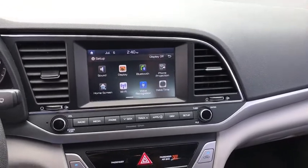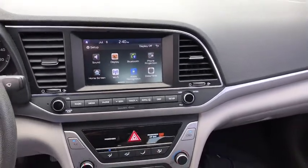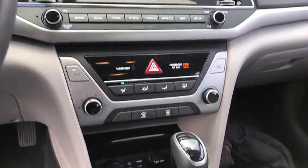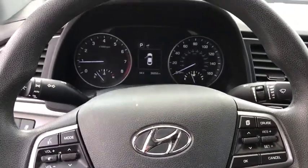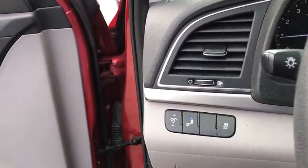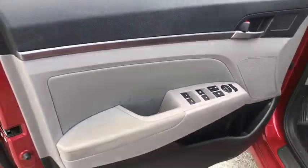Traction control, dual airbags, power steering, trip computer, security system, rear window defroster, power windows, electronic stability control, tachometer, brake assist, panic alarm, remote keyless entry, overhead console, front bucket seats, front reading lamps, tilt steering wheel, driver vanity mirror, passenger vanity mirror, front wheel independent suspension.